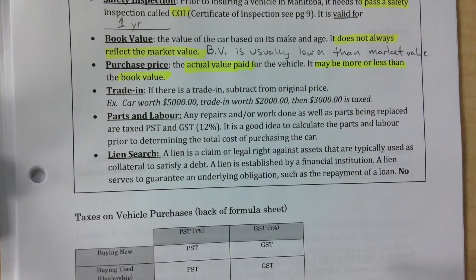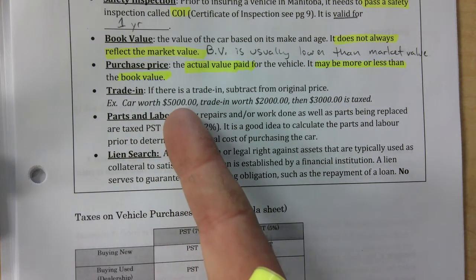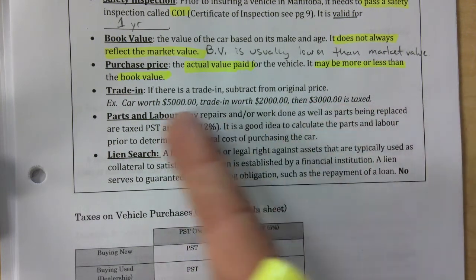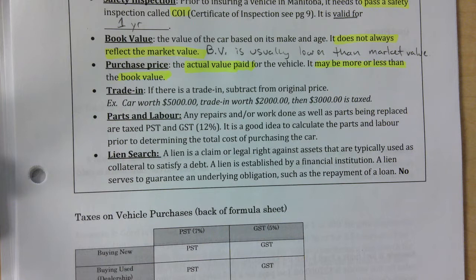Trade-in is the same as before. If there is a trade-in, subtract from the original. So if the car is worth 5 and you trade in 2, 3,000 will be taxed, right? So keep that in mind.